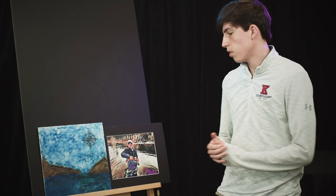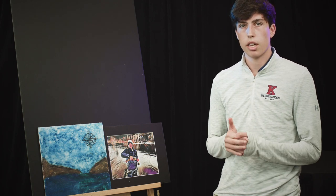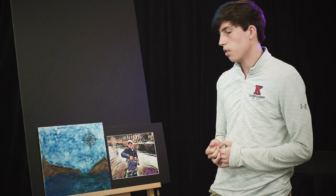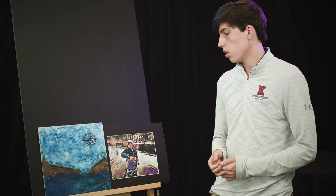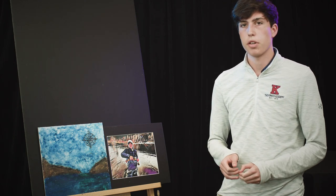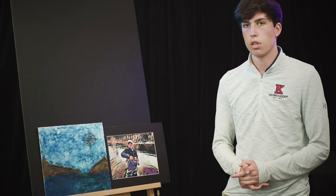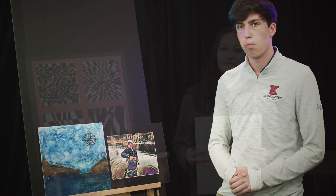This is just me fly fishing in Utah because it was supposed to be about activities that we enjoy. So I used a couple of image layers and color changes to make it, it kind of makes the rock formations in the back look polygonal and very basic, and I thought it was just a cool look, so that's why I chose those two.